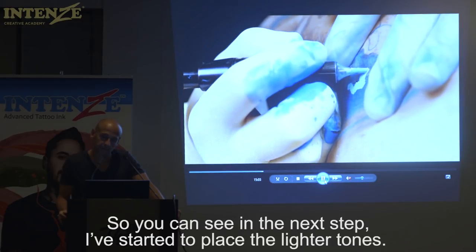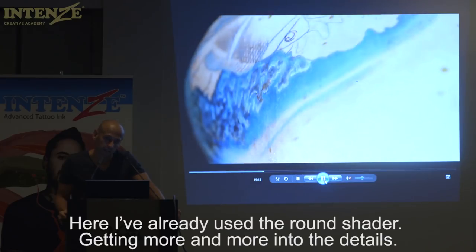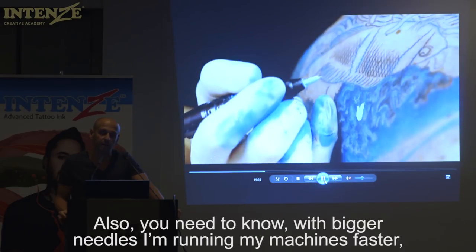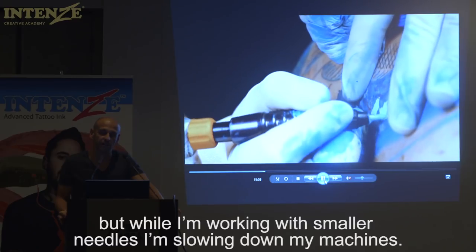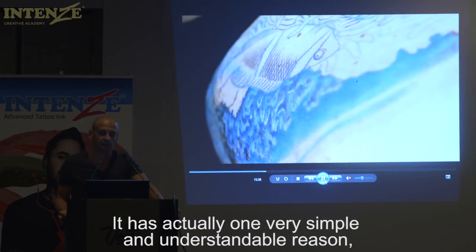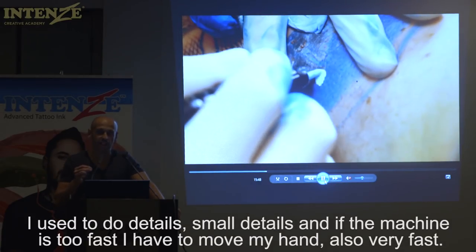So you can see in the next step, I start to place the lighter tones. Here I already used the round shader, getting more and more into the details. Also, you need to know that with bigger needles, I run my machines faster, but while I'm working with smaller needles, I slow my machines down. It has one very simple and understandable reason, because with small needles in general, I do small details.